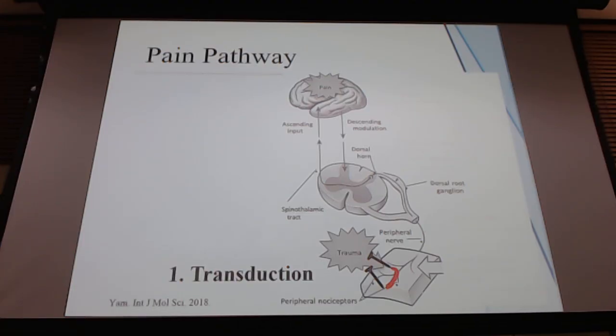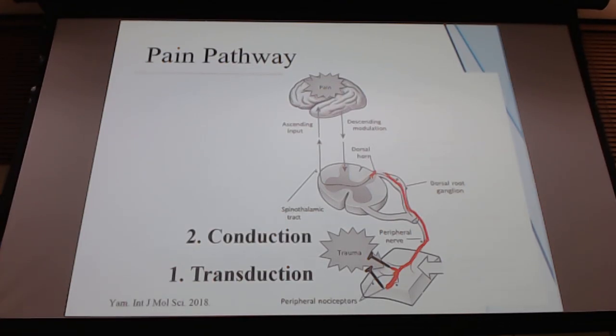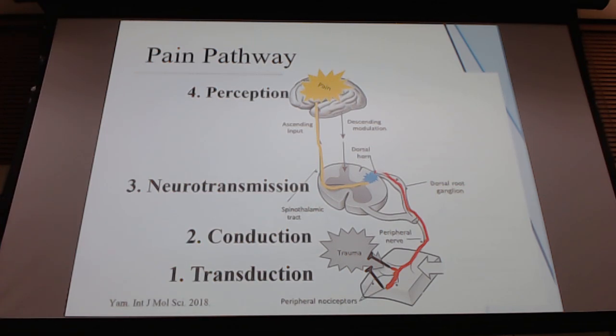Then we need to get it up to the spinal cord. This is going to be our conduction. Okay? That's going to meet in the dorsal horn of our spinal cord there. The third step is we're going to get that transmission over via neurotransmission. That is going to go up to the brain. Your brain is going to perceive that sensation. Okay? And it's going to say, oh my goodness, yep, that's pain.